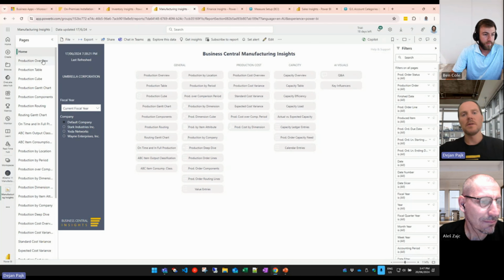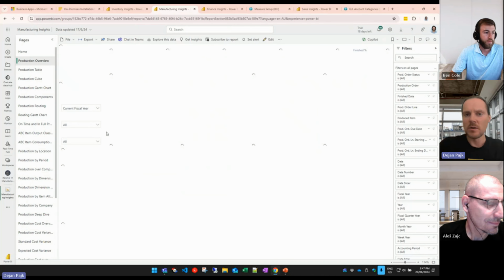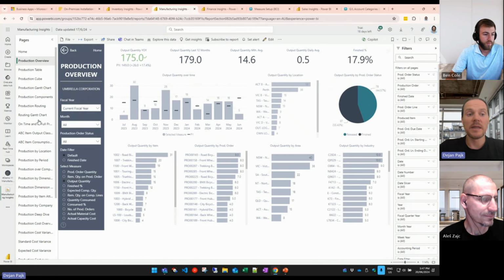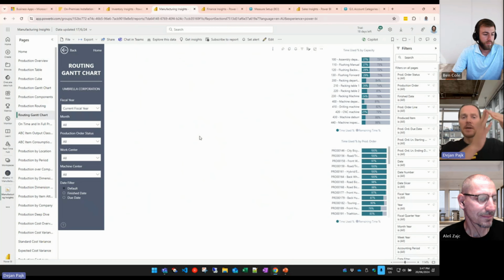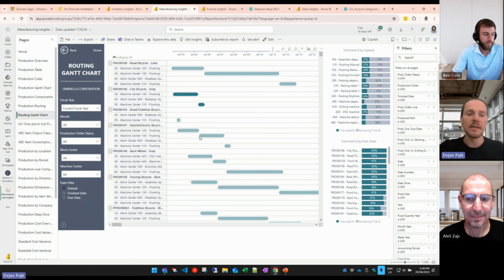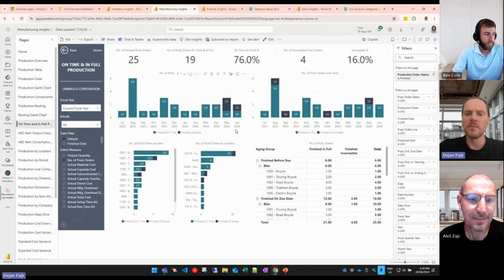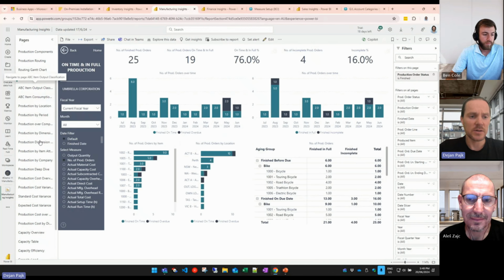With this, you'll be able to get all your production reports, such as production overview, production table, even Gantt charts, where you can see the production Gantt chart and routing Gantt chart, basically all your operations, starting and ending dates, and so on, and on-time and in-full production, which is quite an important KPI in manufacturing.